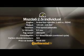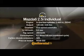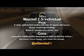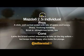A willing 4-cylinder engine is at the core of a sedan that enjoys being driven with gusto. The straight-line stats are good too. The overall impression is one of competence and value, with some driver appeal included, but the Mazda simply isn't premium enough to tackle smaller luxury brands.